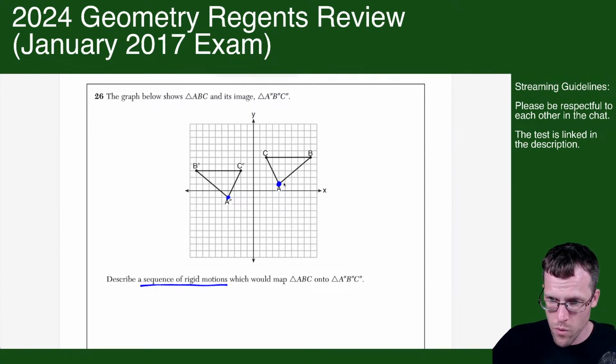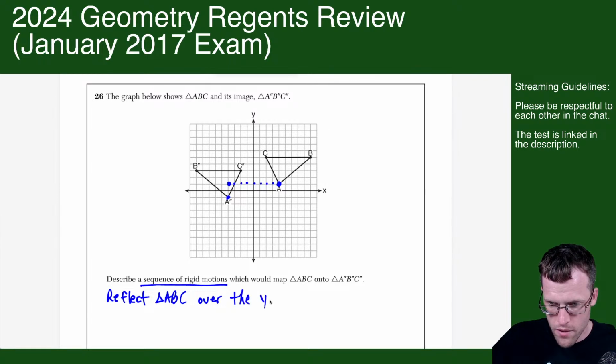So why not reflect over the y-axis? Go 1, 2, 3, 4, and then 1, 2, 3, 4. So I would say A prime would land here. So first, I'm like, describe a sequence of rigid motions. I would say reflect triangle ABC over the y-axis. But now think about, we're here. This is like our pit stop. Now, how do I get from A prime down to A double prime? I have to go down 2.